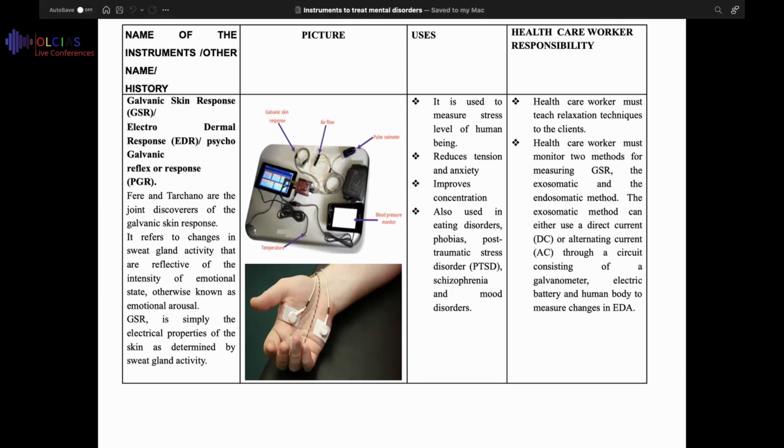It's a very rare picture, but still many scientists recommend to just assess the cortisol level and stress hormone level with the help of ear wax and the other thing. And galvanic skin response can be assessed by two methods, basically exosomatic and endosomatic. Endosomatic is not possible because it is put inside the body. Exosomatic is possible because it is placed outside the body.